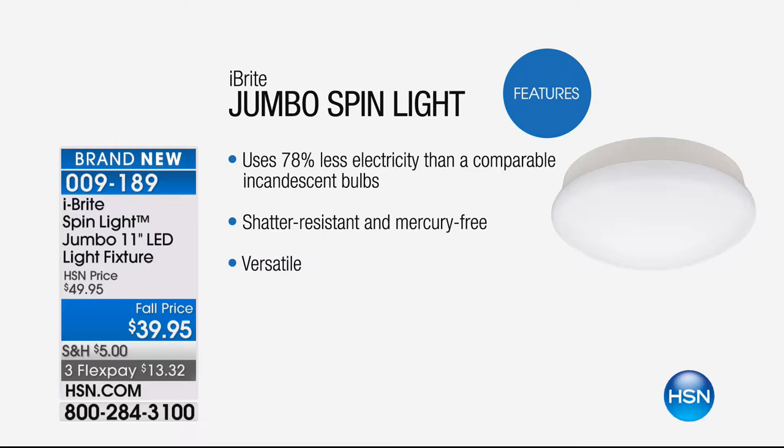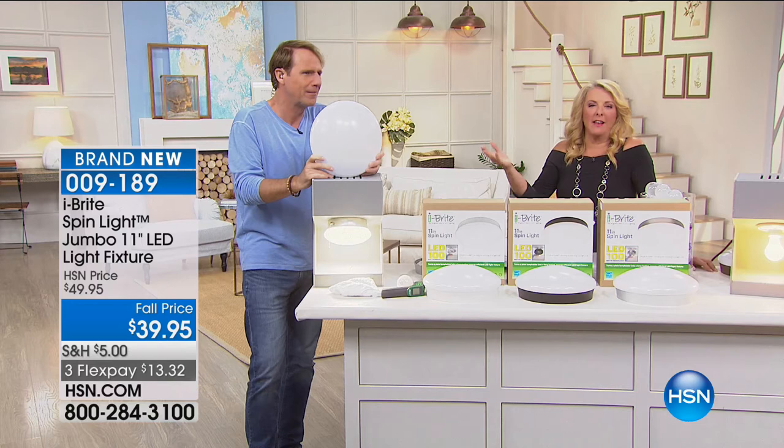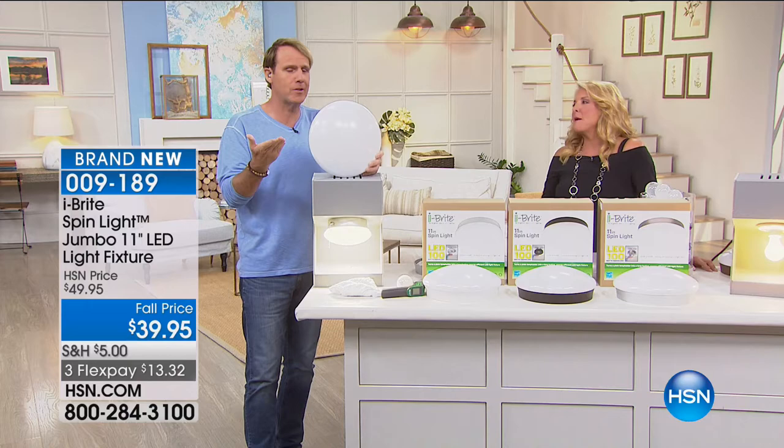I hope this lasts longer than we do. I don't think I will last 40. Can you imagine? I would love to last another 45 years. Imagine your kids inheriting it. They're like, Mom, Dad's gone, but look, the light's still working. Yeah, that's pretty amazing. I think it's really cool, the savings just on buying light bulbs.